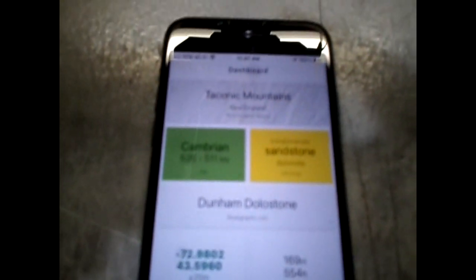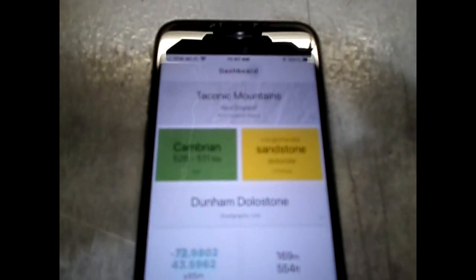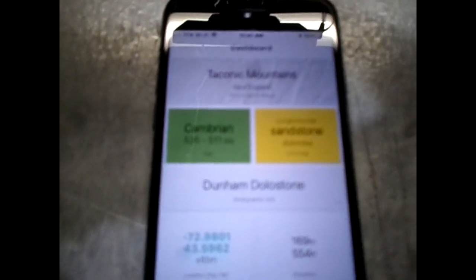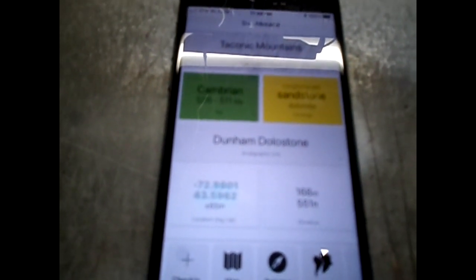Alright, so this area is known as the Taconic Mountain. We're in the Green Mountain Range, in between the Green Mountains and the Taconics, and for some reason this area is classified as the Taconic Mountain area. But it gives you the age, which is Cambrian, conglomerate, sandstone. And the stratigraphic unit is Dunham Dolostone.